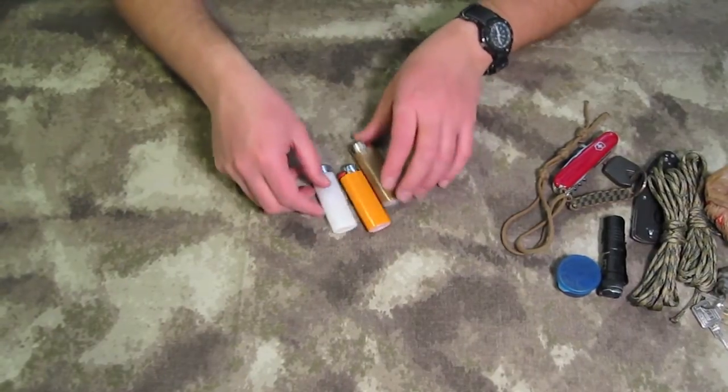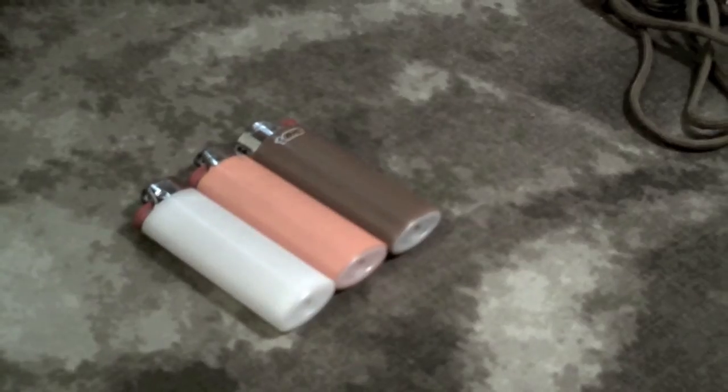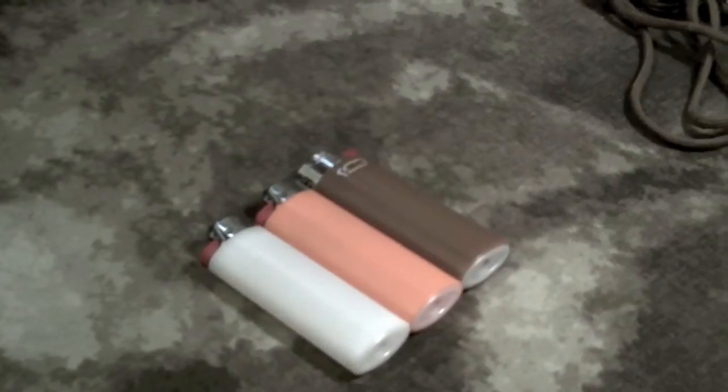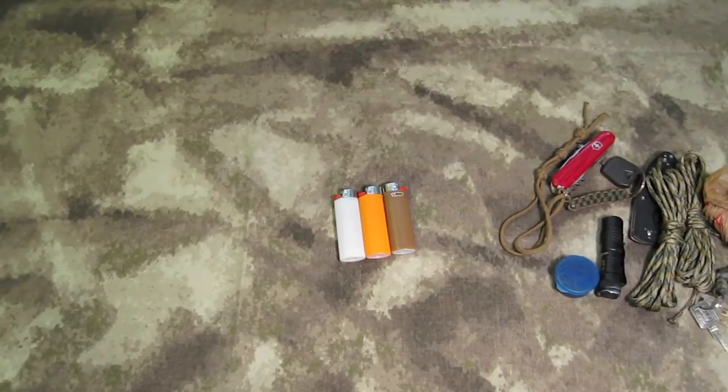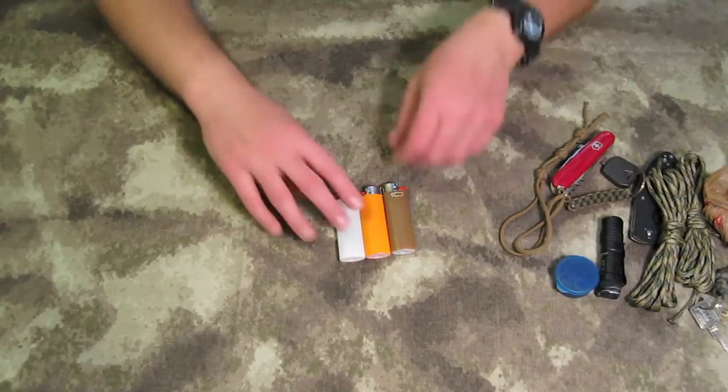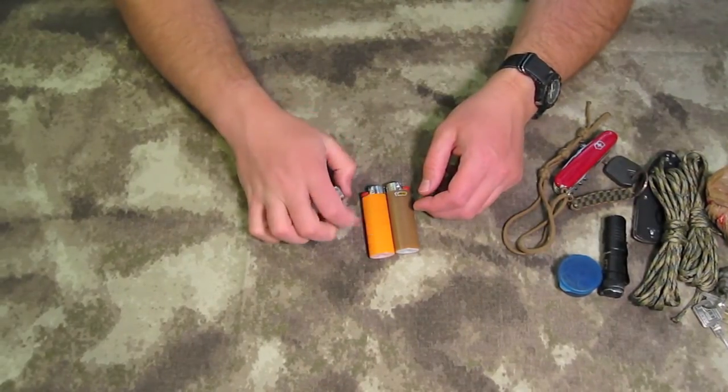Left front main pocket, 3 lighters. You might wonder why 3 lighters. Well, until recently I was a smoker, so of course I always had multiple lighters, and people tend to steal your lighters. You let somebody bum it and then they take off with it, you never see it again, or one goes dead. And these are just plain old Bic lighters.